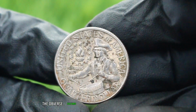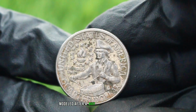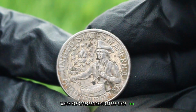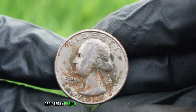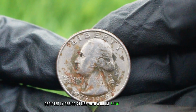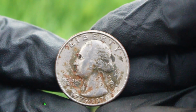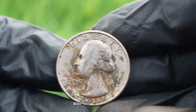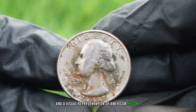Design-wise, the obverse features the familiar profile of George Washington, modeled after a bust by Jean-Antoine Houdon, which has appeared on quarters since 1932. The reverse features the colonial drummer boy depicted in period attire, with a drum slung over his shoulder, ready to rally the troops in the fight for freedom. The intricate details in the drummer's outfit and the drum itself make this coin a work of art and a visual representation of American history.